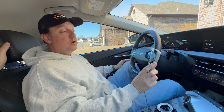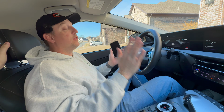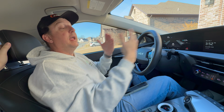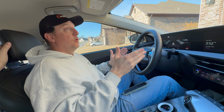Because if I want to use CarPlay, I don't keep all these cords in my car. So I could charge over here on the other side, but that's USB-C, and I don't carry all those adapters in my car. So I wish, like in my wife's EV9, you have the toggle to where you could just do charging or data, and it transfers to both. This one doesn't have that, and I wish it did. That's one of the things that annoys me in that car.